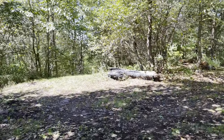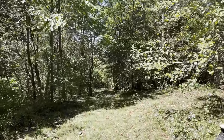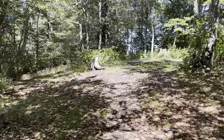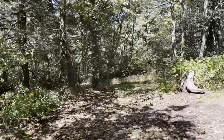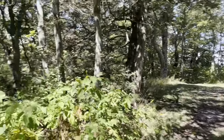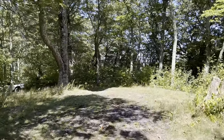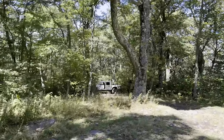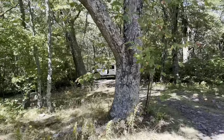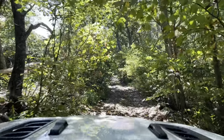So here's the campsite. Looks like you can come up that way, or the way I did. Maybe right there too. Fit a couple people up in here and back in there. Down there's the main trail. There's some water coming up.